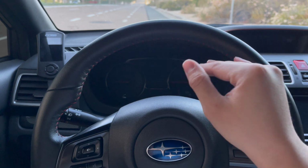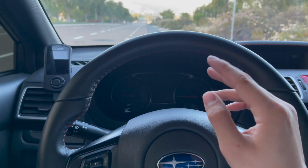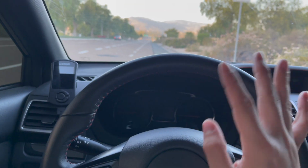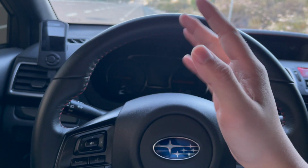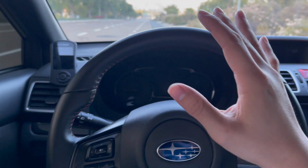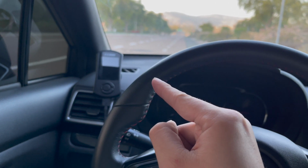What sucks about the factory tune is how the RPMs and boost die after 4K. And no, it's not just a me issue. This is an issue all over forums and everywhere. You're driving, and right when you hit 4K RPMs, it's like you basically hit redline and all the power just cuts off. It bothered me so much that I spent $600 just to get an OTS tune from the COBB Accessport to fix that issue.